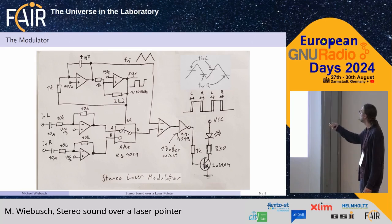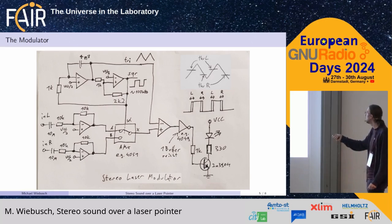And so you have the left edge of the resulting square wave wiggle with the left audio, and the right edge wiggle with the right audio. Then you have a tiny switching transistor, and you give this to the laser diode, and that's the entire sender.